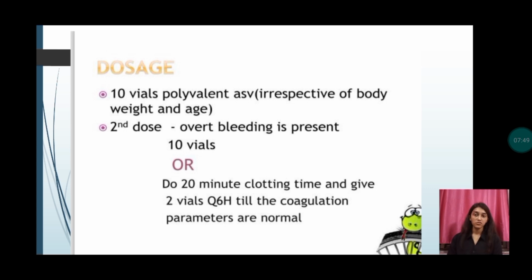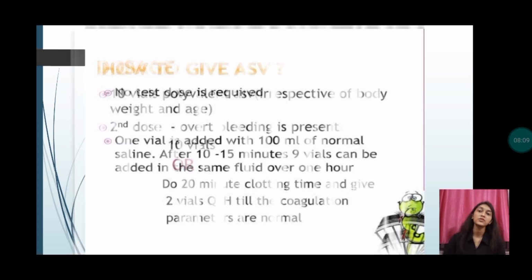If the bleeding does not stop, then second dose has to be given and we have to perform clotting test. If the parameters are not normal, we have to give 2 more vials every 1 to 6 hours till the coagulation parameters get normal. So this was about the dosage.